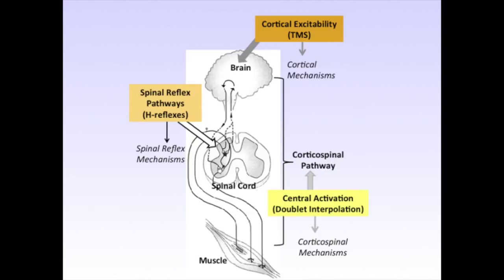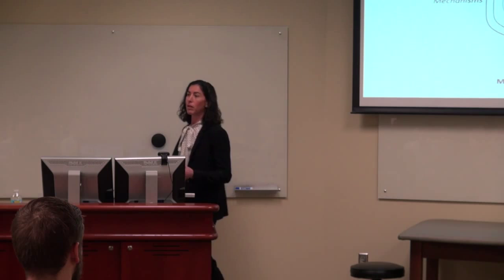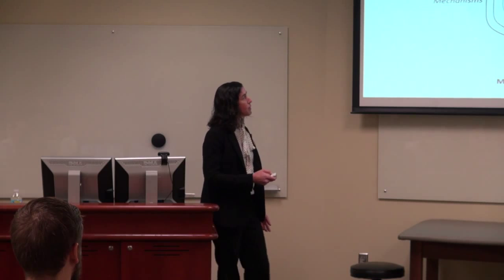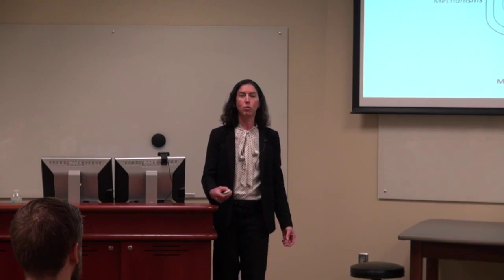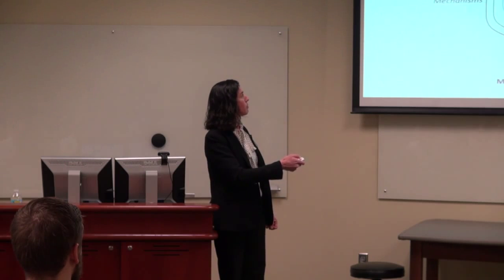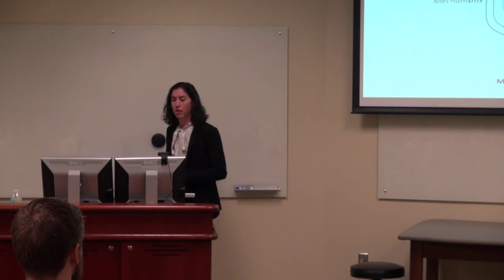And then the testing that I just showed you, the doublet interpolation, the central activation, really measures everything along this pathway. So we're not very specific. When we see an activation deficit, we don't know whether it's coming from deficits of the motor cortex or from spinal reflex pathway mechanisms. And there are techniques with TMS where you can do paired pulse paradigms to isolate more specifically what's happening at the motor cortex, as opposed to lumping it together with all these other potential contributing factors.